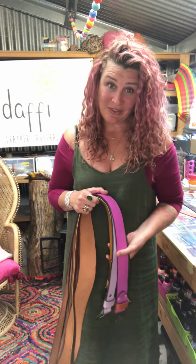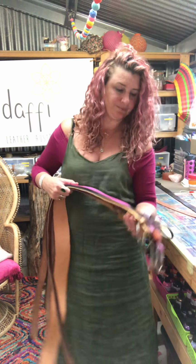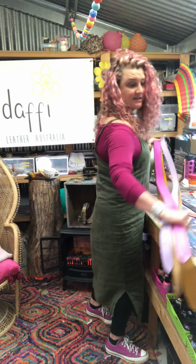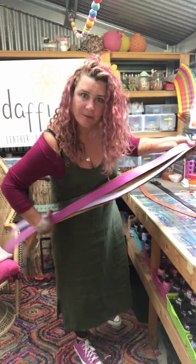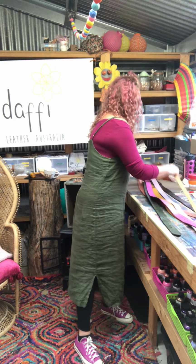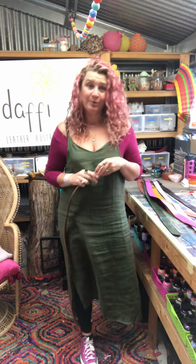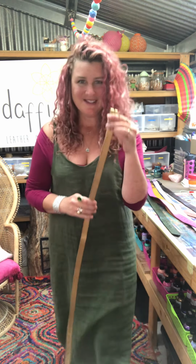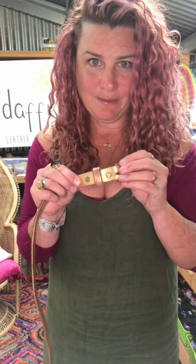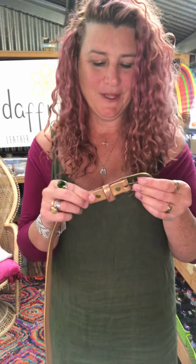I'm going to start with the thinnest one first. The thinnest one in my range is called the Slinky. You might tell by all the names that I'm a bit of a lover of 70s fashion and just 70s in general, with all the names of the belts. So the Slinky is 25mm wide. This one's in a gold, and it does come with 2 keepers. I've just got one on here for the moment.